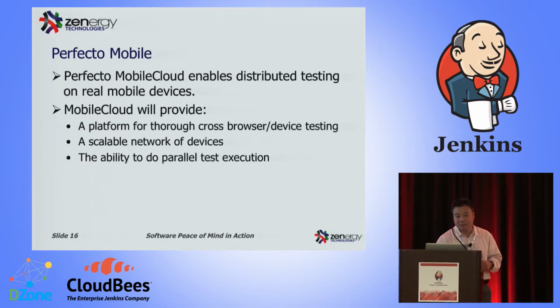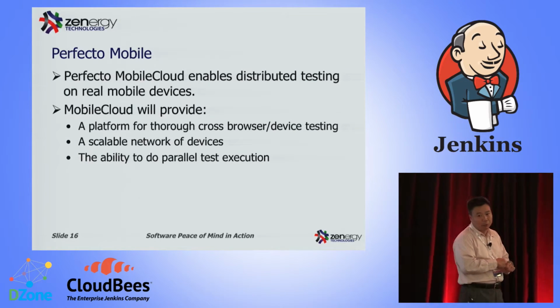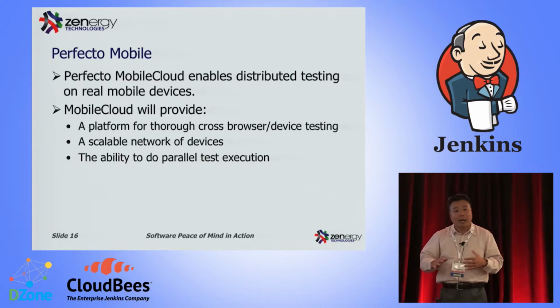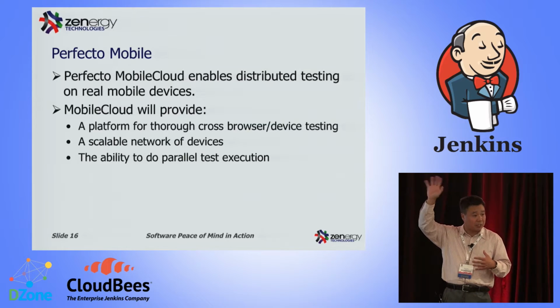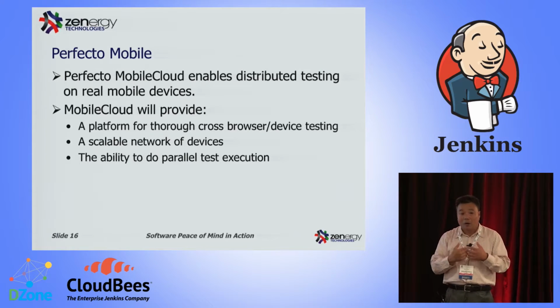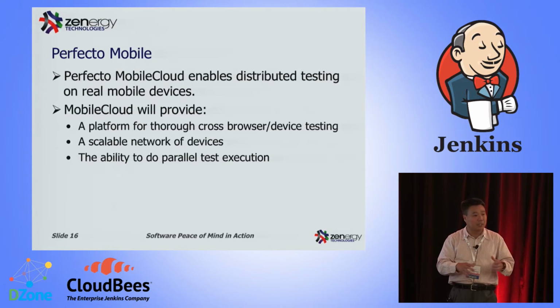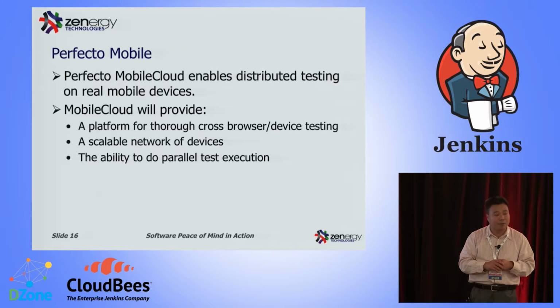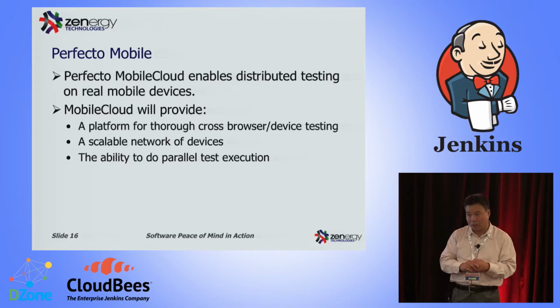And then Perfecto Mobile. Now, why we use Perfecto Mobile, there are a few reasons. I asked the question before, how many people use Appium, and a few of you raised your hand and said you have used Appium. Now, from my experience, Appium is built on top of Selenium framework, so it's a really cool tool, don't get me wrong. The problem with Appium is this: if you're running Appium on emulator or simulator, it is extremely slow.